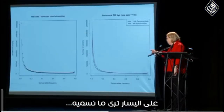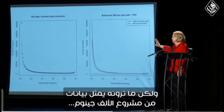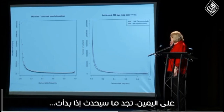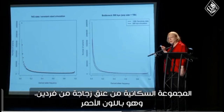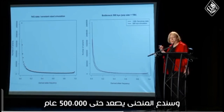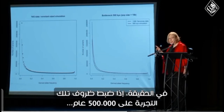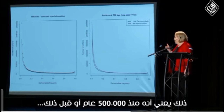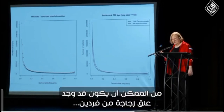On the left, you have what's called a derived allele frequency. I don't want you to worry about the technical details. If you care about them, you can ask me later. But what you have represented there is the data from the 1,000 Genome Project, and it's got a characteristic curve. On the right is what happens if you start with a population bottleneck of 2 in red and let it go for 500,000 years. Do they look similar? Yes. In fact, if you tweak the conditions of that experiment at 500,000 years, you can match the curve pretty exactly. What does that mean? It means that 500,000 years ago or earlier, there could have been a bottleneck of 2.